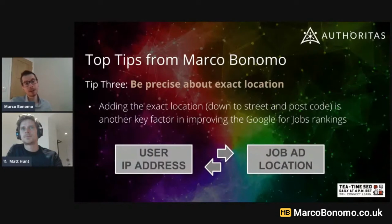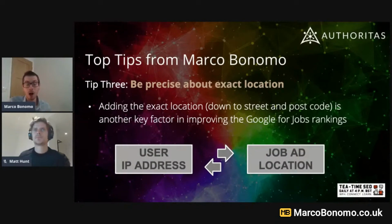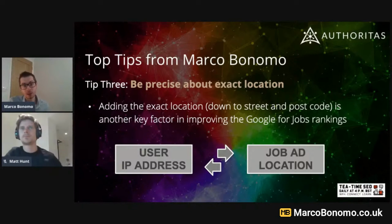Another tip is more related to the location itself, because Google has a very particular way to understand how they're going to rank all the job ads. Obviously, it's a very competitive market. Everybody's looking for talent. And if you're in a competitive market, like looking for a digital marketing manager or a developer, it's very difficult for Google to rank them. So the location is definitely going to be one of the main points that decide which ad to serve to a particular person.